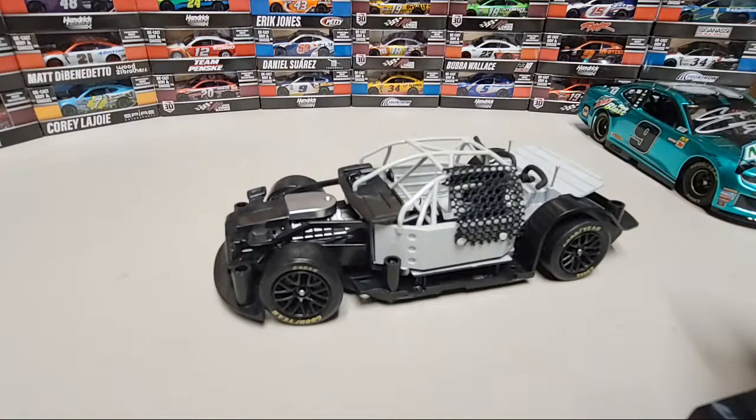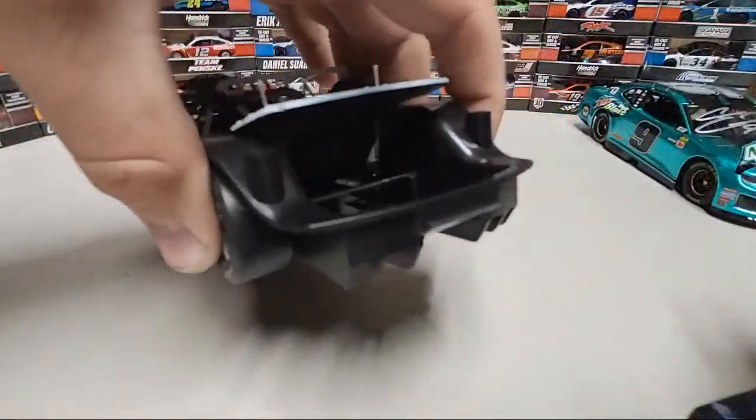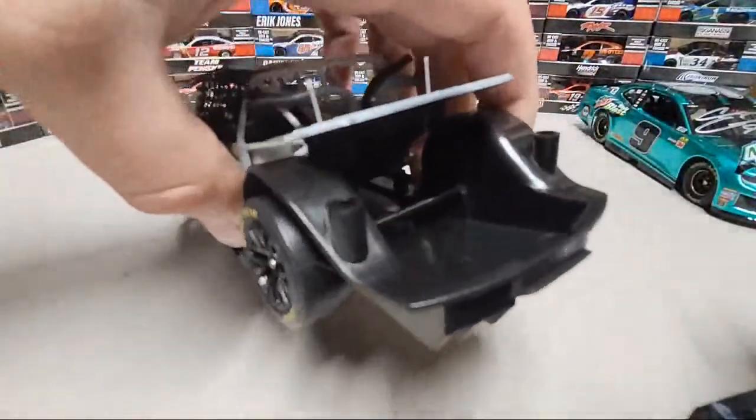Not sure what my thoughts are on it, honestly. There's definitely room for improvement. But wow, look at that. Doesn't that look just cheap? Look at that. It's just a regular axle. That's all that's in there.